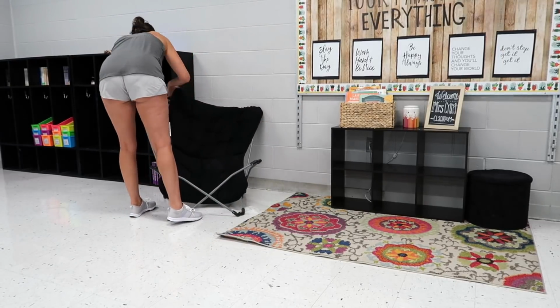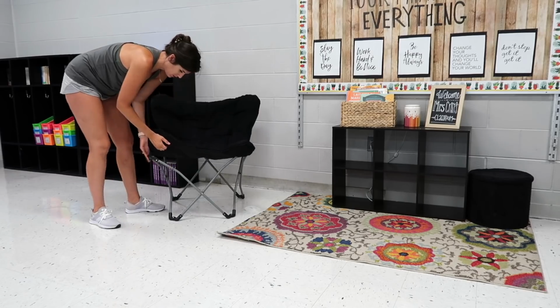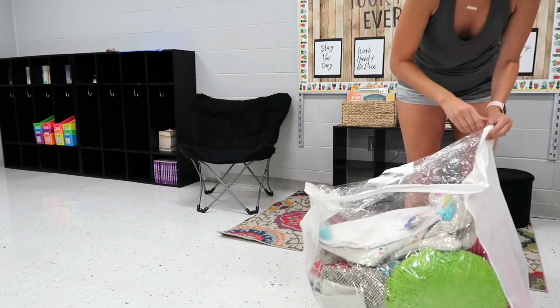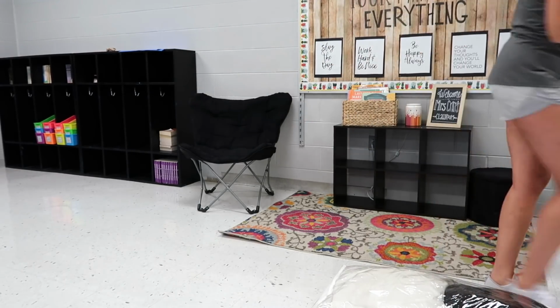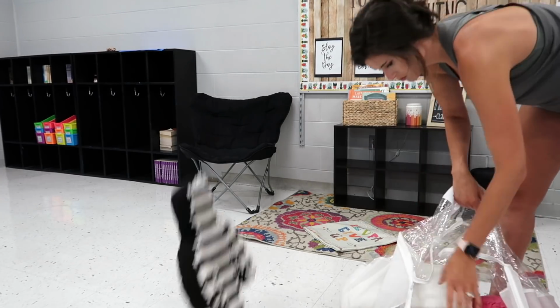Alright y'all, I am just bringing back to the classroom today some of the pillows and cushions that I took home and got sanitized and cleaned up. I'm gonna put those out. I got everything nice and clean, sanitized. Lord, doesn't need to be so much sanitized. I have not washed these pillow covers in probably 3 different school years, so it was much needed.